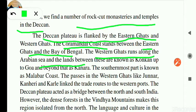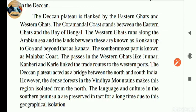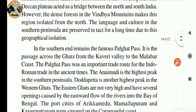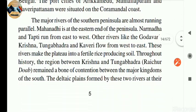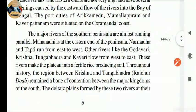For the Western Ghats, we have local names. I will explain all these things with the help of a map. First of all, we can go through here. Of course, they have mentioned Konkan to Goa and Canara, the southernmost part. And in the southernmost part the famous Palghat Pass is also there. Also Dodabetta, Anamudi, Arikamedu. You can go through this.